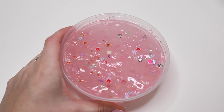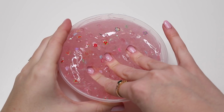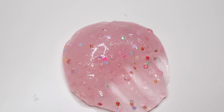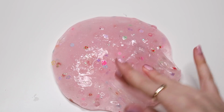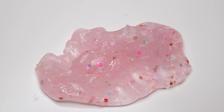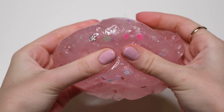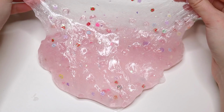We have a clear base slime, and this is called Spring Has Sprung, and it is a really pretty pale pink color. It has a lot of glitters in it that really reflect off the light. You can kind of see it on camera, but it's beautiful. It has some fishbowl beads in it and also some little extra flowers. This one smells really fresh, flowery and fruity, and really good. It hasn't completely cleared up yet for this video, but by the time you get it, it will be all clear and ready to play with. I love this one for poking and for all kinds of popping noises.